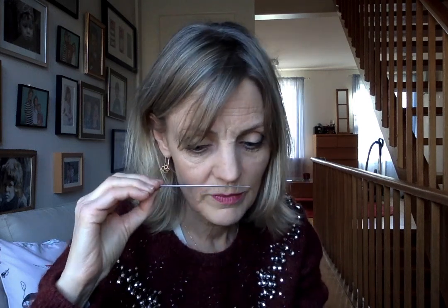So I've actually dipped a stick into it. These are not for perfume. You're not even supposed to put them on your skin, but it helps you train your nose. And then I try to match it to how other people have described it.